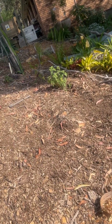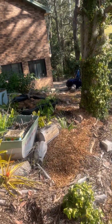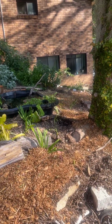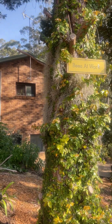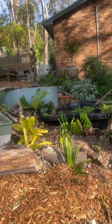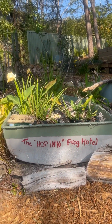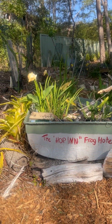So cool. And I love your signs, Clara. Inspirational. And just to remind people not to spray. Oh, yes, of course. We've got working bees here. You can't spray, you have work health and safety. No spraying. The Hopping Frog Hotel.